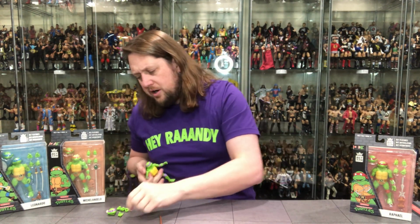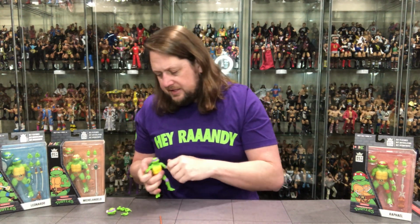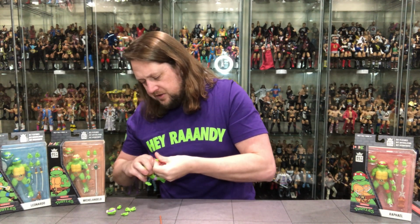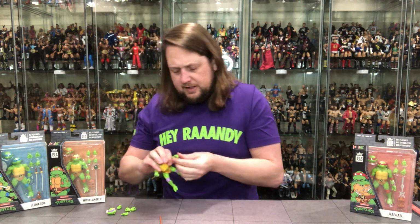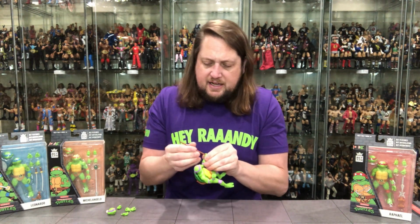The hands, how hard is it to replace? Pulls out very easily, plugs in very easily. So we like that as well. We'll put this one in, see how well he holds the bow staff. Not too bad with the hand there. The bow staff should fit perfectly, and it does.